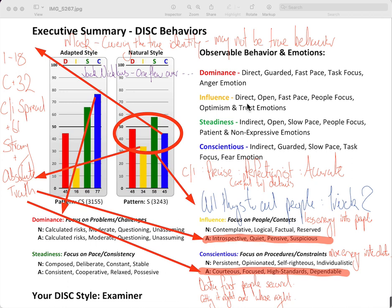Now, I want you to focus in where I've drawn the circle. Whenever we see a tight graph like this, the D is close to the line, the I style is close to the line, the S style is close to the line, the C style is close to the line. When we see this, it could be one of two things. Firstly, the person's trying to be all things to all people. Or secondly, the person might be trying to trick the HiSense instrument, and we want to bring attention to that. So let's break it down.